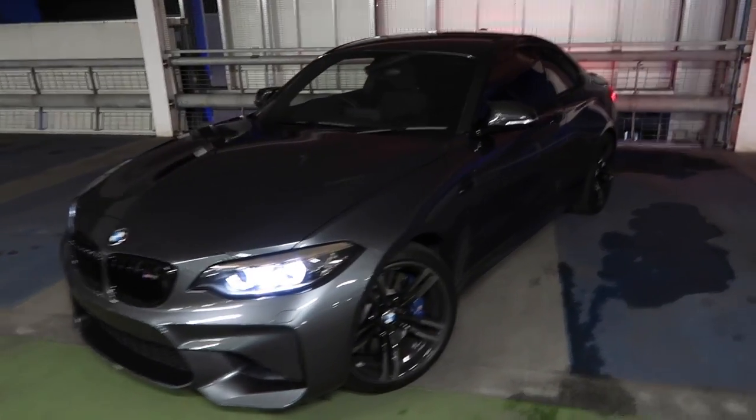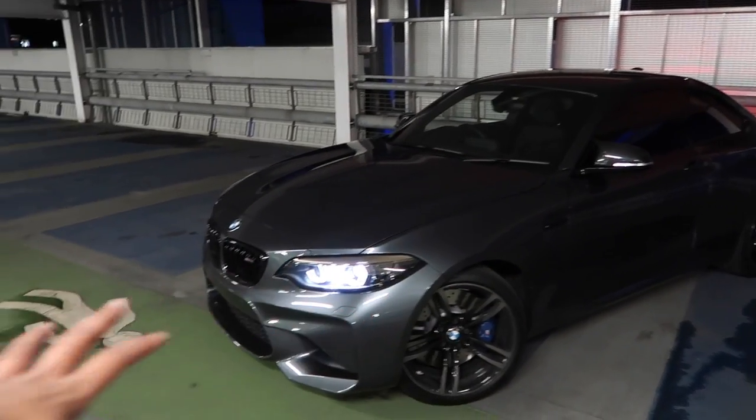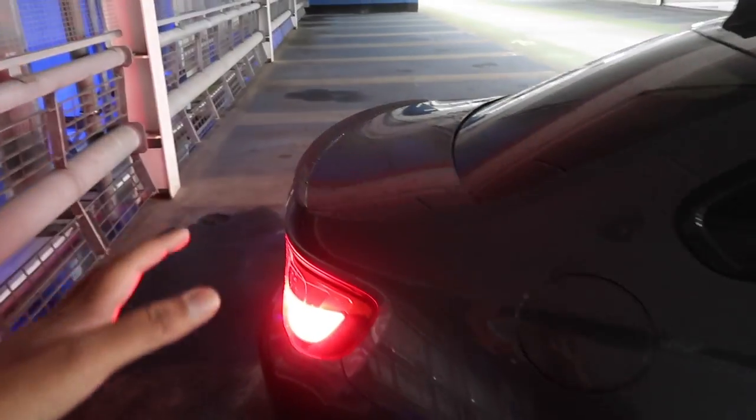Apart from those things though, the rest of the car has stayed the same. The carbon mirror caps and the black front bits and the side markers fully change up the front of the car.